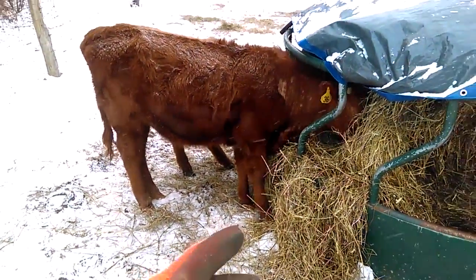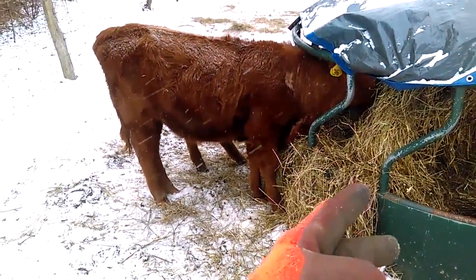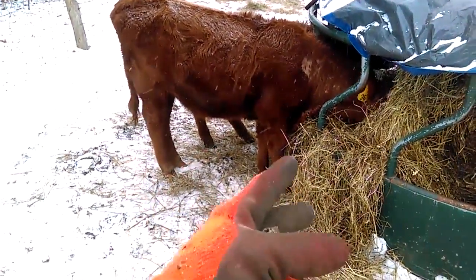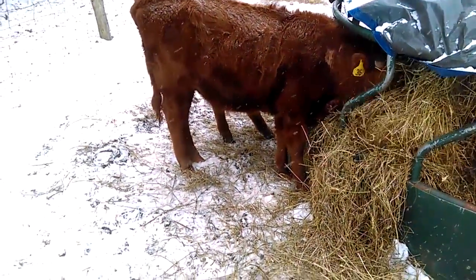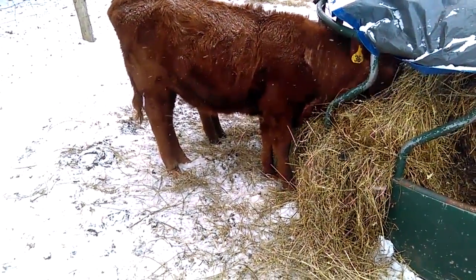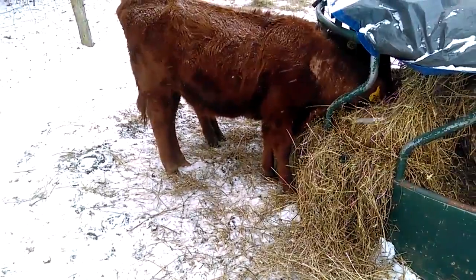So I guess that tells me at the very least the hay she's eating is of quality enough that she's able to maintain body weight and produce hair. That sounds good to me. Doing quite well. Like I said, no bawling.